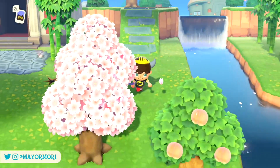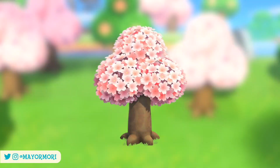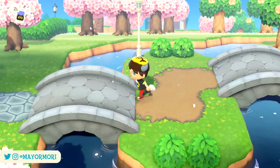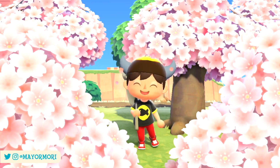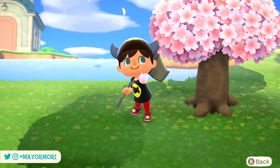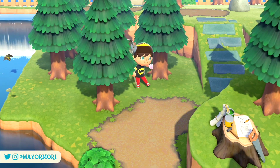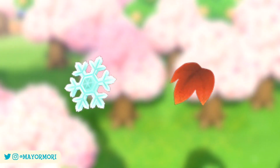During the cherry blossom season, every non-fruit bearing hardwood tree blossoms into a wonderful pink cherry blossom tree, and we can see lots of confetti-like cherry blossom petals floating around the island. These cherry blossom petals start off fairly sparse, but as the days go on, more and more can be seen. During this time, it's also possible to encounter larger cherry blossom petals that can be caught using a net and are of course a crafting material. These are exactly the same as snowflakes or maple leaves found in earlier seasons.